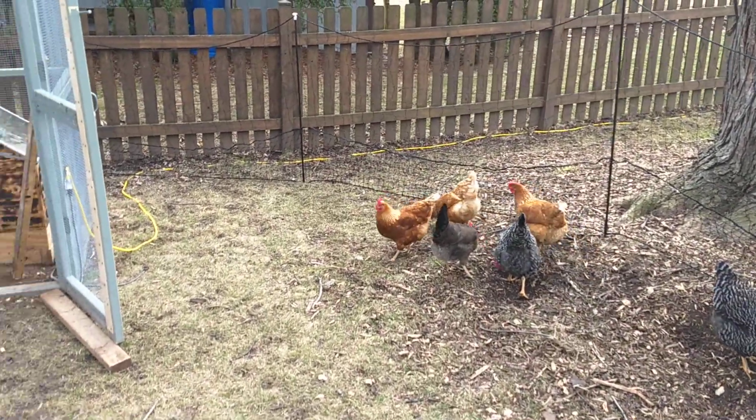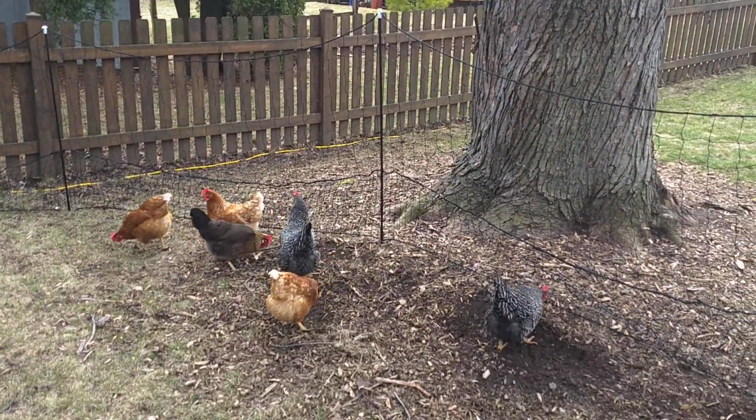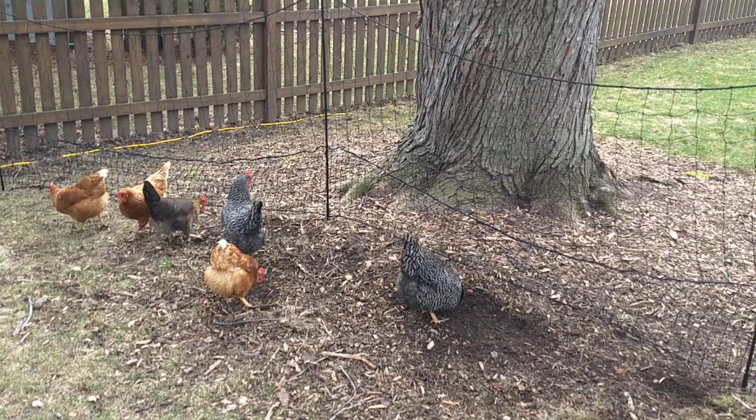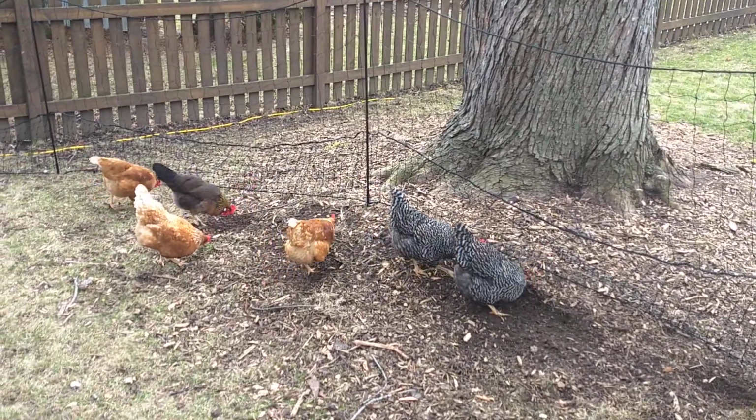And then we can also move it around and kind of determine, like, we have the fenced-in backyard, but they were wreaking havoc on everything. So yeah, we decided to get this.